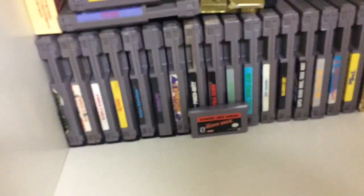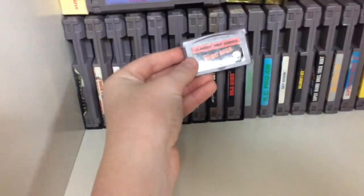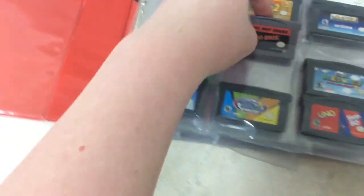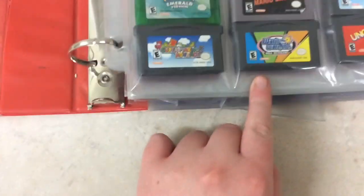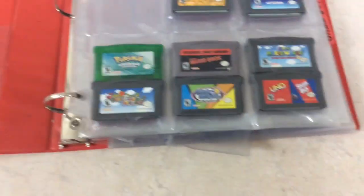And I need to focus this some more. Sorry, the iPad camera is crap. Yeah, pretty cool. It matches up the color, which I think is a really nice detail that goes under the radar. And we have Wario Ware Inc. Mega Microgames, a very fun game. It's a nice time waster.